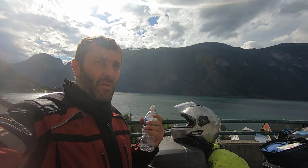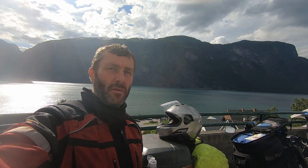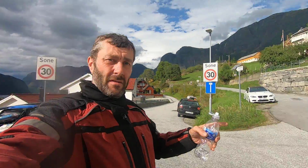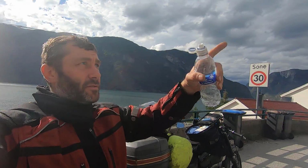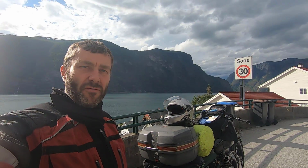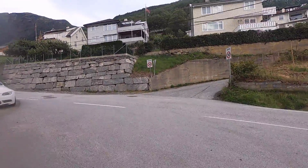Well, this is Aurland, and I've decided just to stop here and have a rest for a little bit because we've been riding an hour and a half. That's enough, thank you. Got rid of all that traffic and stuff. And this road here is the start of the Snow Road, which is the road that runs right over the top of the mountains behind us instead of going through that enormous long tunnel. But there we are, it's got a nice view of the fjord while we have a rest for a few minutes, and then we're going to hit the snow route. So 48 kilometres to look forward to.